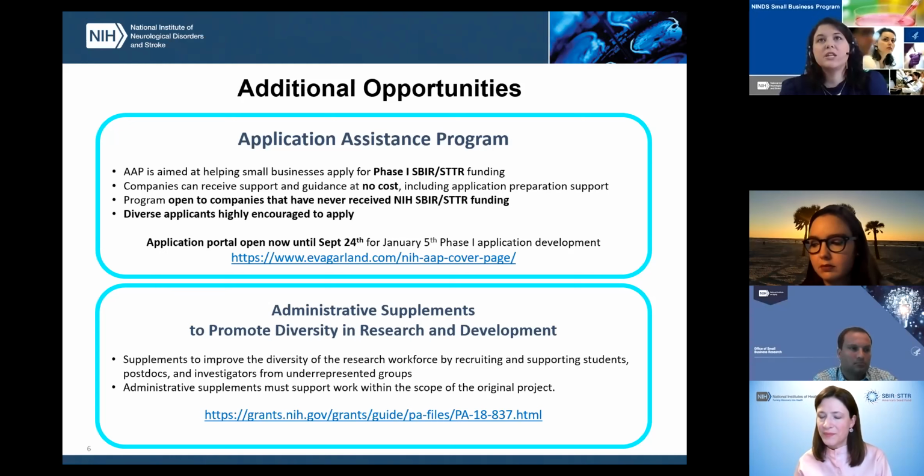And in addition, I want to note that the application itself is quite brief. Please don't let the upcoming deadline scare you away from applying. It's intended to be a short application that can be filled out quickly. And then finally, I'll mention our involvement in the administrative supplements to promote diversity in research and development.